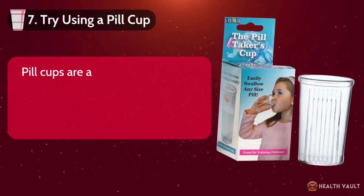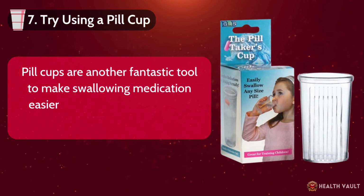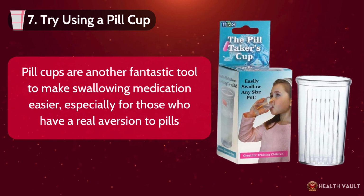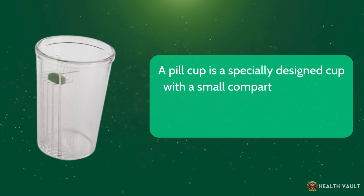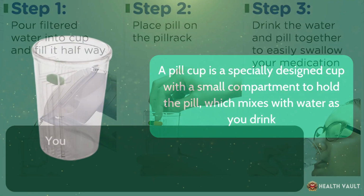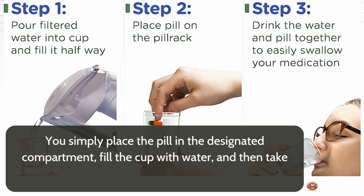Number 7. Try using a pill cup. Pill cups are another fantastic tool to make swallowing medication easier, especially for those who have a real aversion to pills. A pill cup is a specially designed cup with a small compartment to hold the pill, which mixes with water as you drink. You simply place the pill in the designated compartment, fill the cup with water, and then take a drink as you normally would.